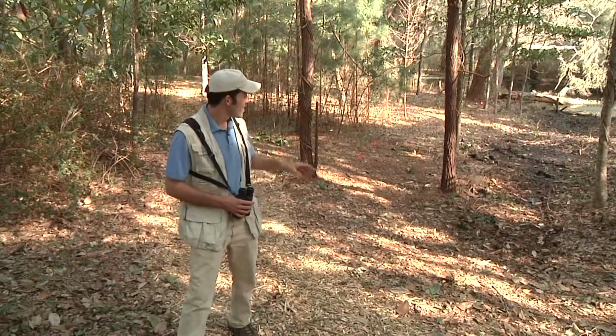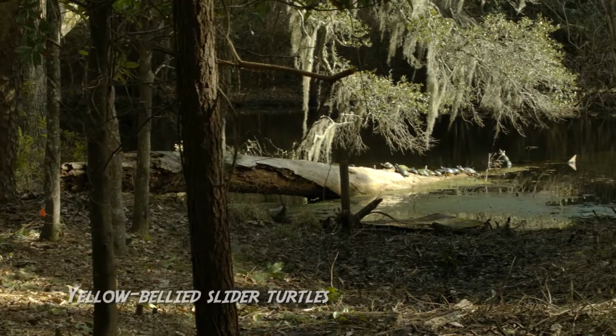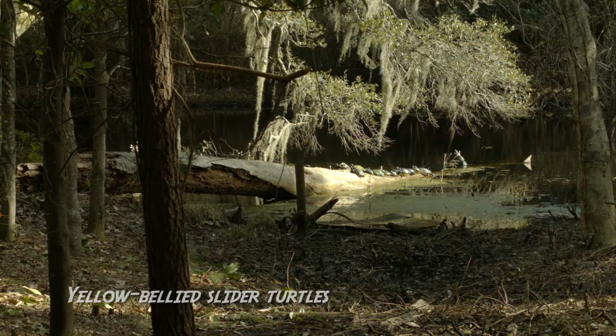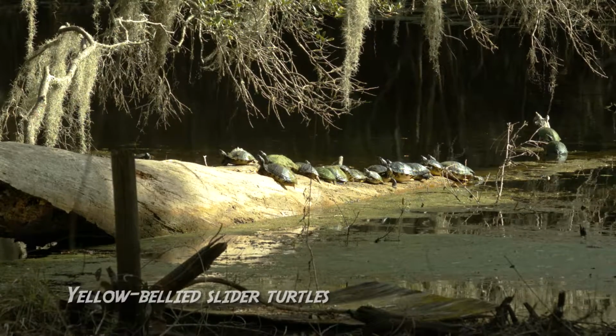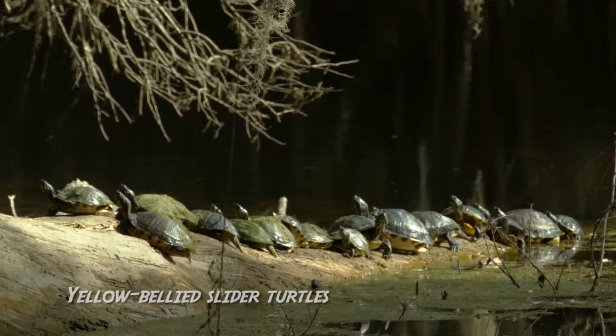Wow, so we're out here on the search for more signs of spring, and I can see at least 17 yellow-bellied slider turtles sitting on that sunny log, basking themselves on one of the first warm days this season. One sign of spring we can ascertain from these yellow-bellied slider turtles is when they lay their eggs.